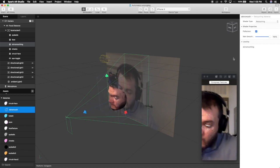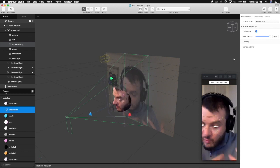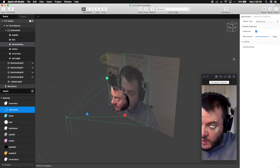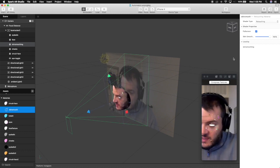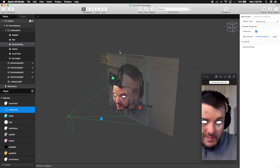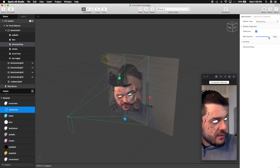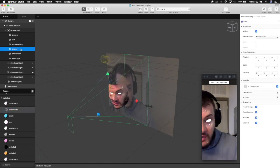This was supposed to be an android or some sort of a robot, so I wanted to give a nice smooth skin. Usually I try to stay away from those because it sometimes makes the face a little too blurry. But this one's okay. We'll bump it down a little bit, we'll go to 78%.